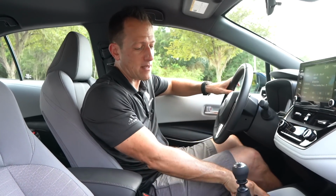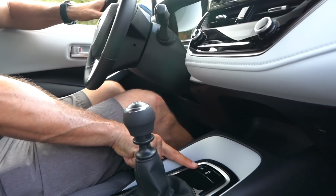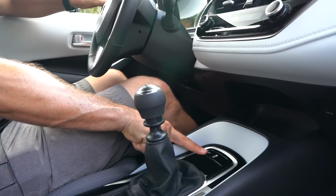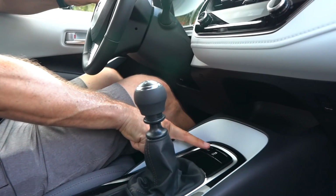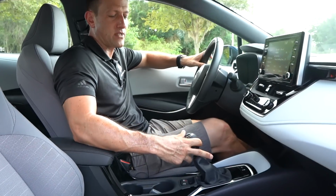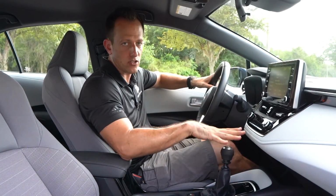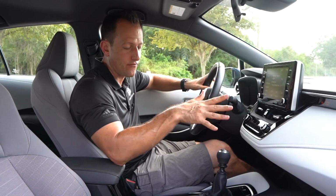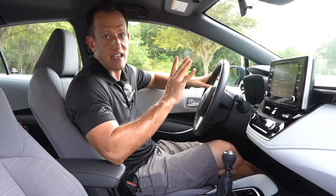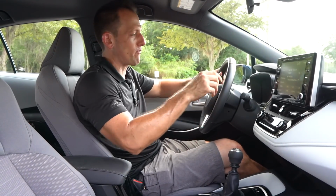One last thing I forgot to point out is that you do have this IMT button. What that means is intelligent manual transmission. You make sure that this is on every time you start the car, because what the transmission will do when you downshift, like from second to first, it will automatically rev match the shift so that you don't have to heel toe downshift. Or if you want to leave it off, hey, if you know how to dance like I do, dance all day long and blip your own throttle.